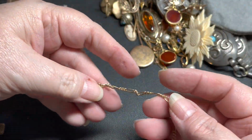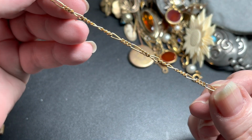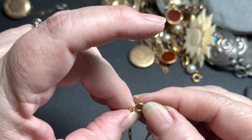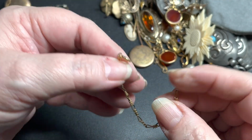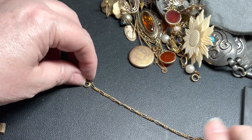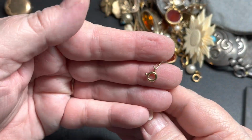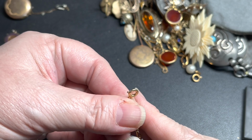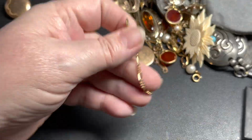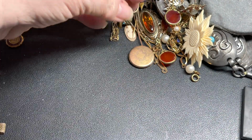We have this little chain. Is that pretty? I think that's called a Figaro chain, maybe. It is probably just an extension piece or a watch chain. It is really short. It is only 4.5 inches. Let's see if it's marked. I don't see a marking. It is magnetic. So I'm just going to say $5 for the little chain.